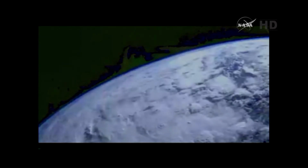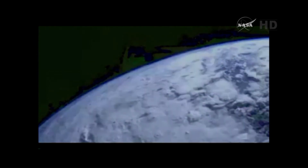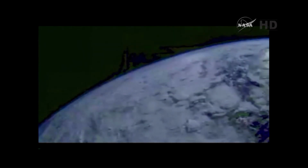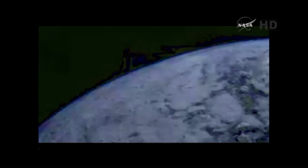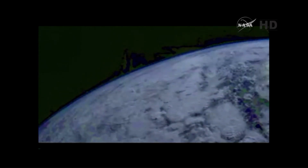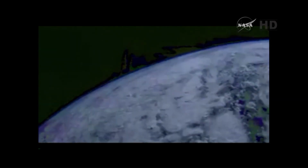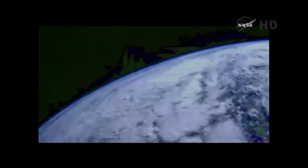We are also processing telemetry through the Antigua tracking station in the Lesser Antilles southeast of Puerto Rico, coming up on the 10-minute mark into the flight. Orion is traveling almost 15,000 miles an hour, nearing its orbital insertion velocity. Ten and a half minutes into the flight, everything going extremely well.